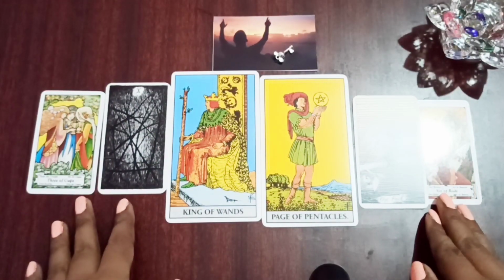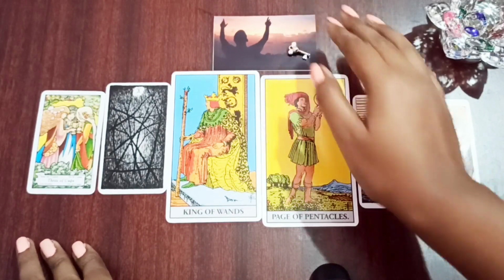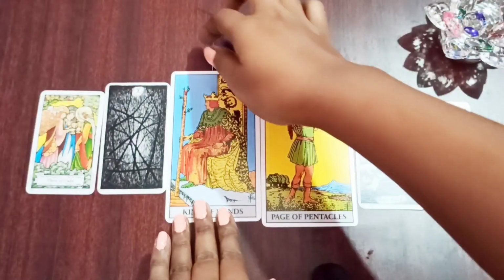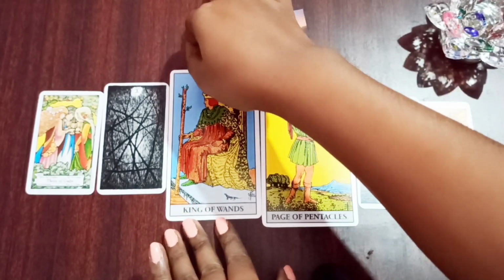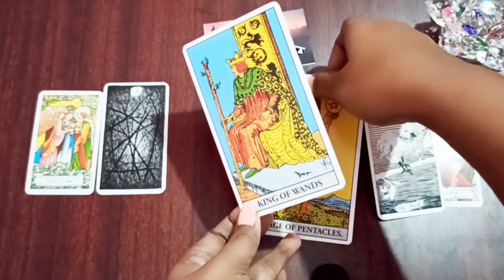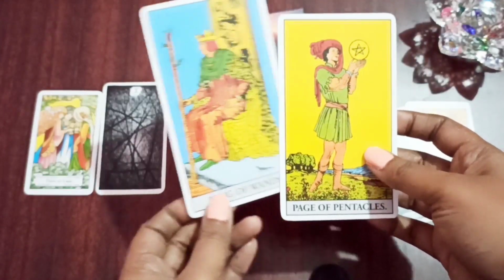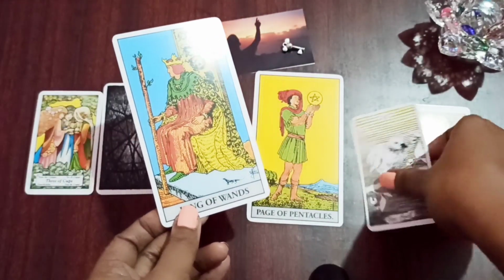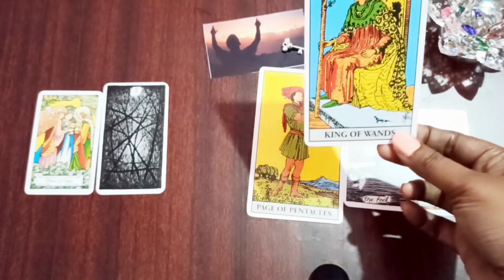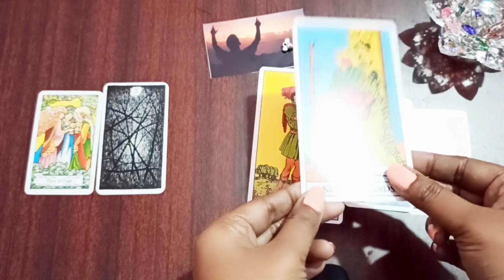Hello pile number 1. So whoever has selected this picture along with this key for today's reading, this is your cards today. So get started with the first card. So here we got the card of King of Wands, and along with that we got the card of Page of Pentacles. So here you need to be bold, you need to act like a leader, because here you need to have that inspiration. You need to be an inspiration to become victorious.